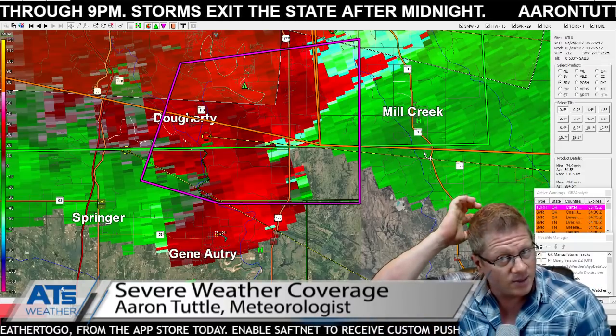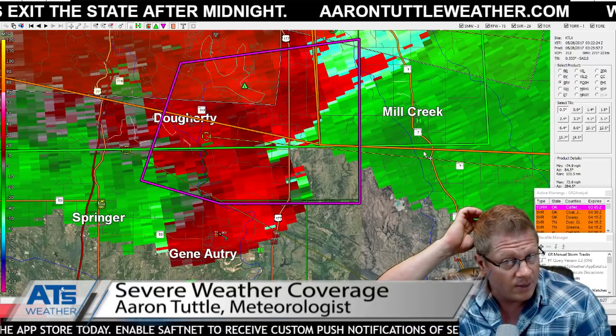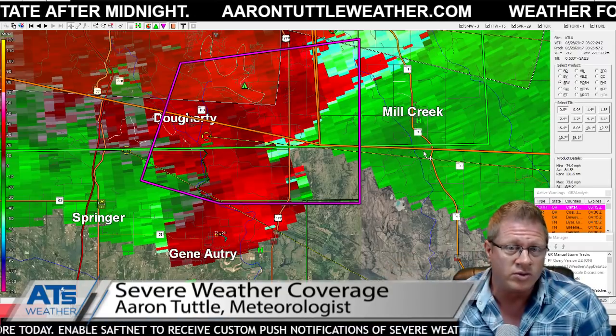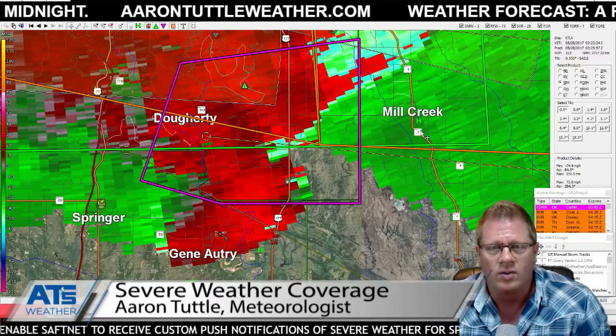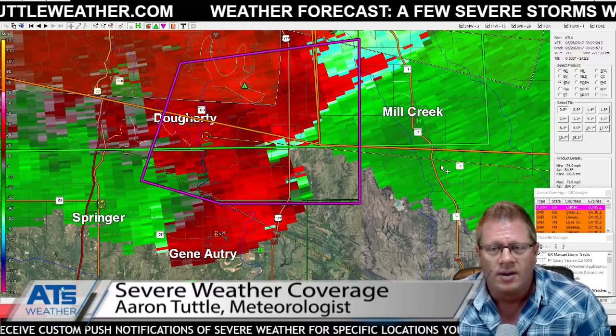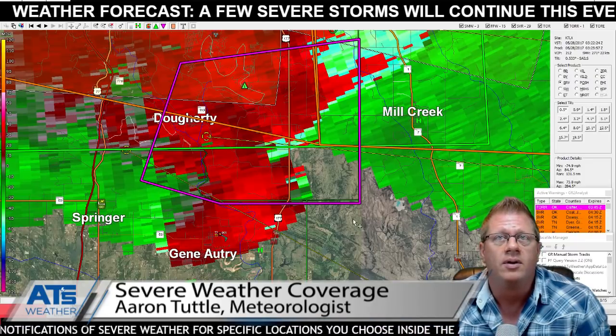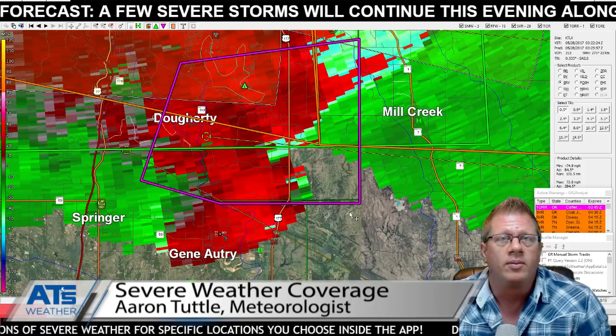So if that's the case, it again should pass well south of Mill Creek. If it goes due east, we're looking at 1, 2, 3 miles south of Mill Creek. We're along the 7 and 1 split, Highway 7 and 1. That's where that would be.